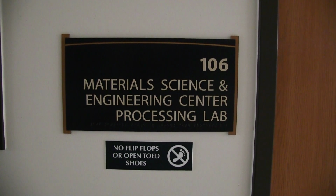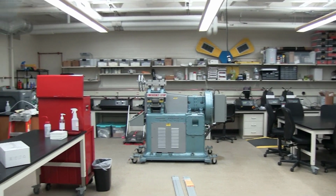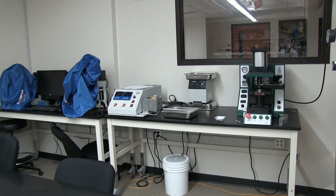The processing lab allows students to process various materials. Students can process metals using a rolling mill, investigate polymers by injection molding various plastics, and use high-temperature ovens to heat-treat metals and alloys.